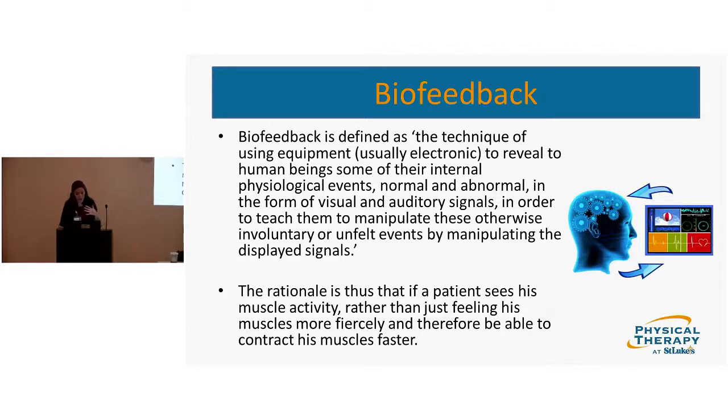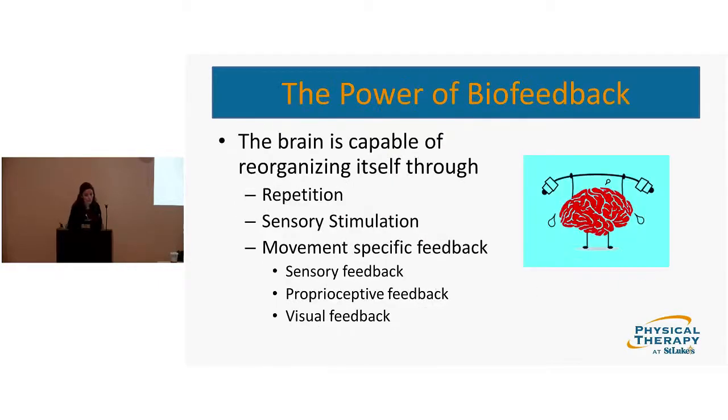Okay, so with the biofeedback feature, we're revealing some of these physiological events and using these signals to teach them how to manipulate involuntary or unfelt events. The rationale is that if a patient sees his muscle activity rather than just feeling muscles more fiercely, then they can contract muscles faster. So a lot of that neuroplasticity ideal is behind the biofeedback especially. The power of biofeedback is neuroplasticity: the brain is capable of reorganizing itself. So repetition, sensory stimulation, and movement-specific feedback.